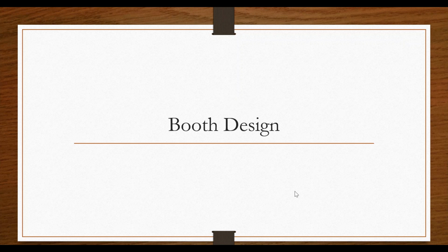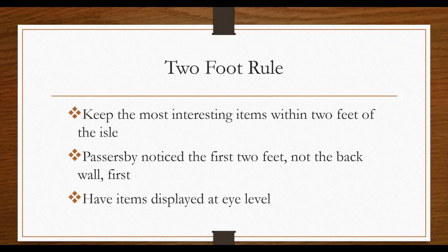I'm going to start talking a little bit about booth design specifically and the merchandising part, the visual part of your booth. If you've done some retail shows in the past, there are going to be a lot of similarities and you'll have some experience with this and feel a little more comfortable with it. If you've not and this is your first show, these things might be helpful also.